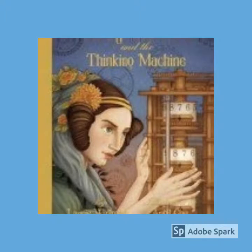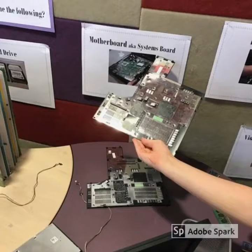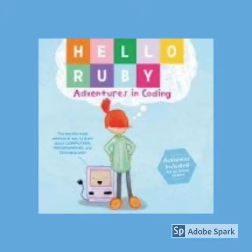We also, in the makerspace, had a computer which had been taken apart. The girls had actually taken apart. This picture shows some of the components that they had taken apart from the computer, and they're identifying them from the labels that are on the board.